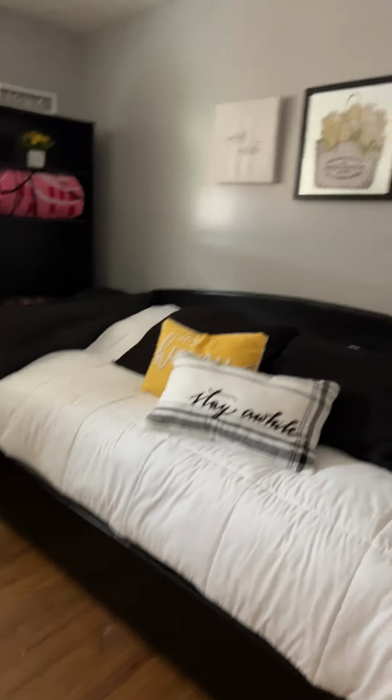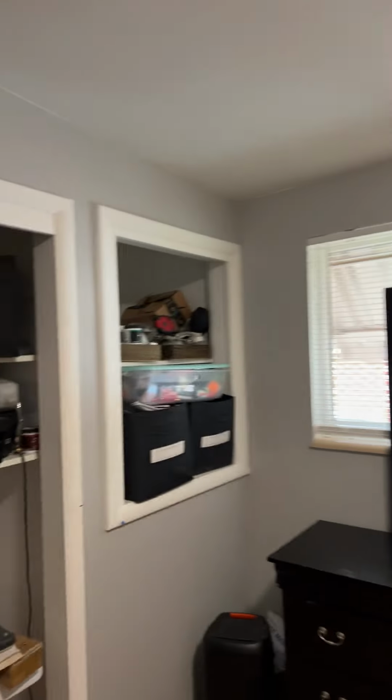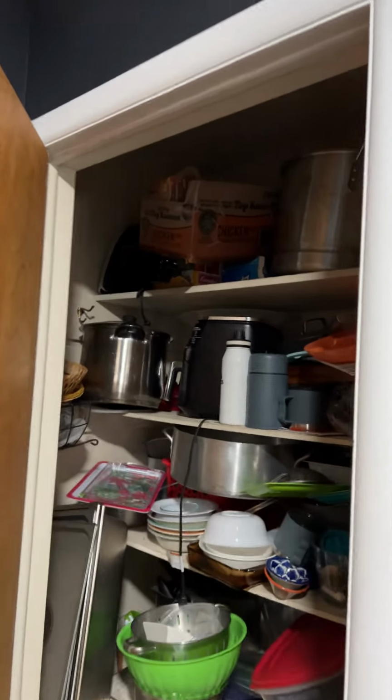All right, so super simple layout. Just came up a few stairs, and the three bedrooms are all right here. Looks like the neighbors next door are into gardening. Bathroom. Good size pantry, closet, storage.